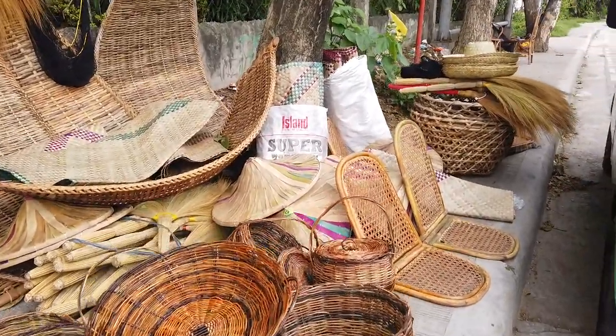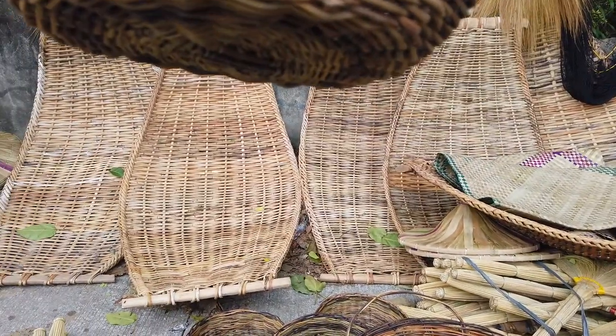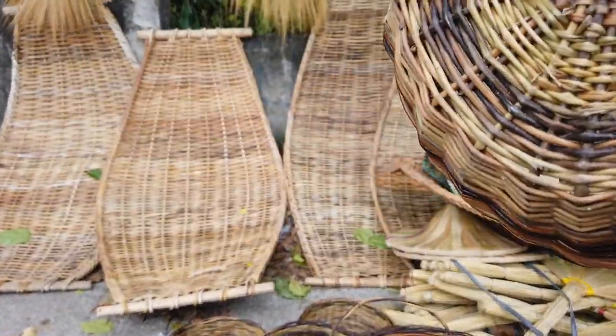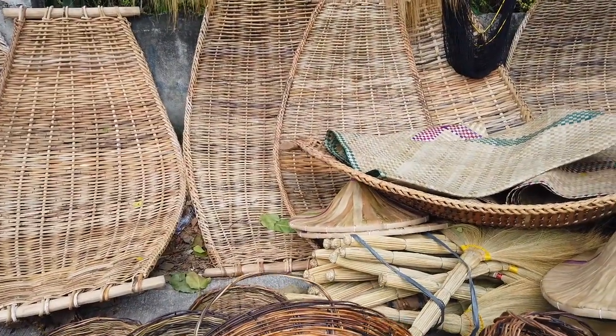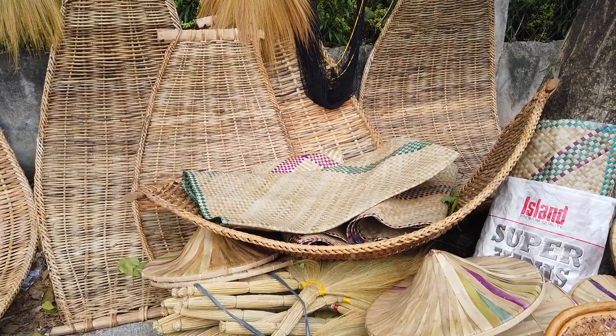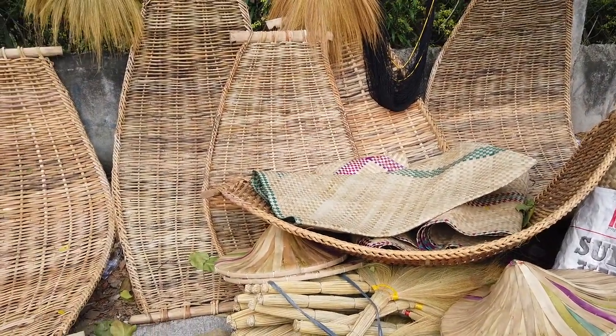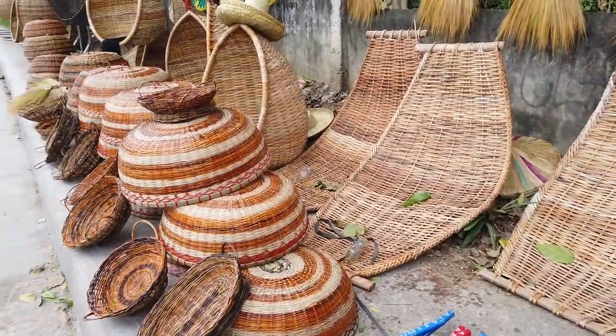350 flower pot. So I was looking at the baskets. Very nice quality.